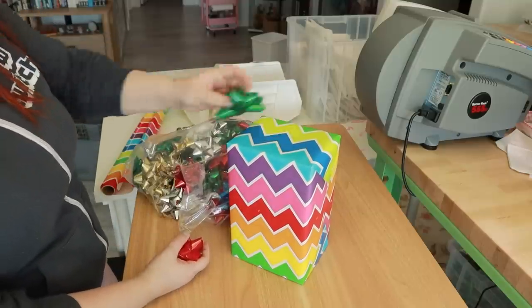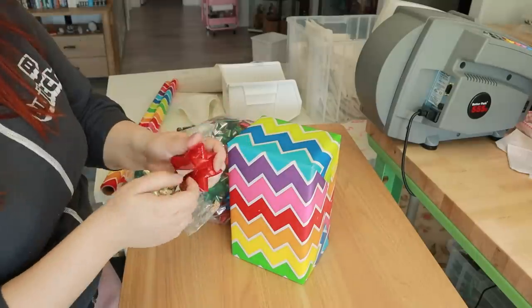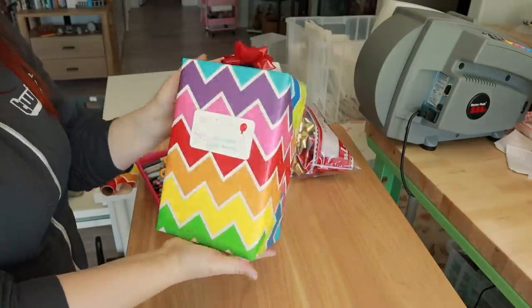I think red looks best because there's no red on the top. Yeah. Okay, ta-da, cute.